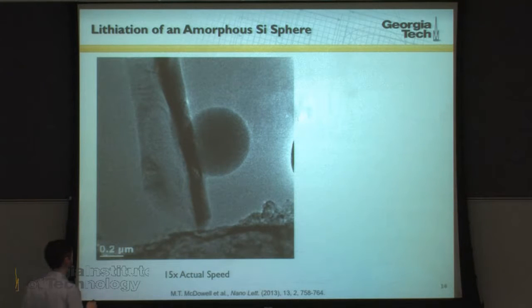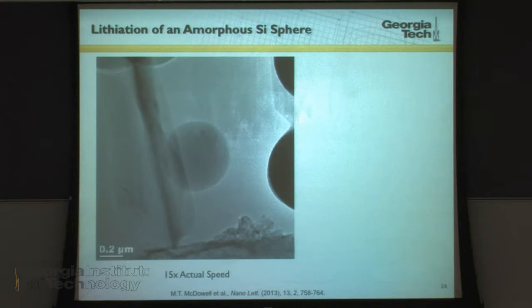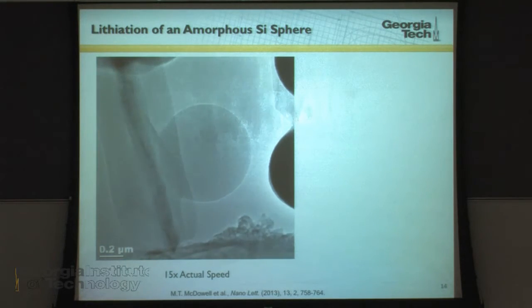So we're concerned with the silicon sphere here. And again, this is 15 times actual speed. If you could look closely, there's this darker region that shrinks again. It's kind of hard to tell here, but there's this darker region. You can see the expansion. Maybe you saw it. Not that important to see.